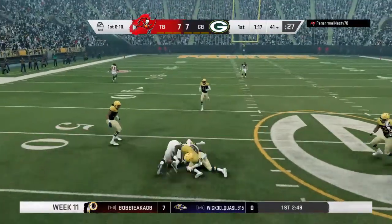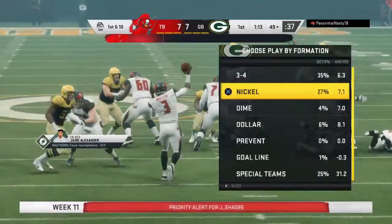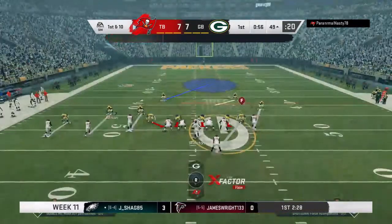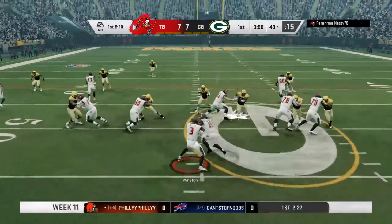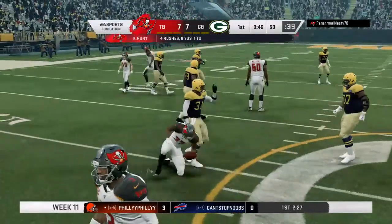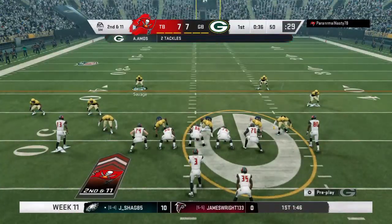A nice-looking play to start the drive down the middle and complete. And he'll be taken down, but not before he works it past the 50. 10 yards there and a Buccaneer first down. On first down, they'll run with Hunt. And that play goes nowhere. Taken down, losing yardage at the 50, right at midfield.